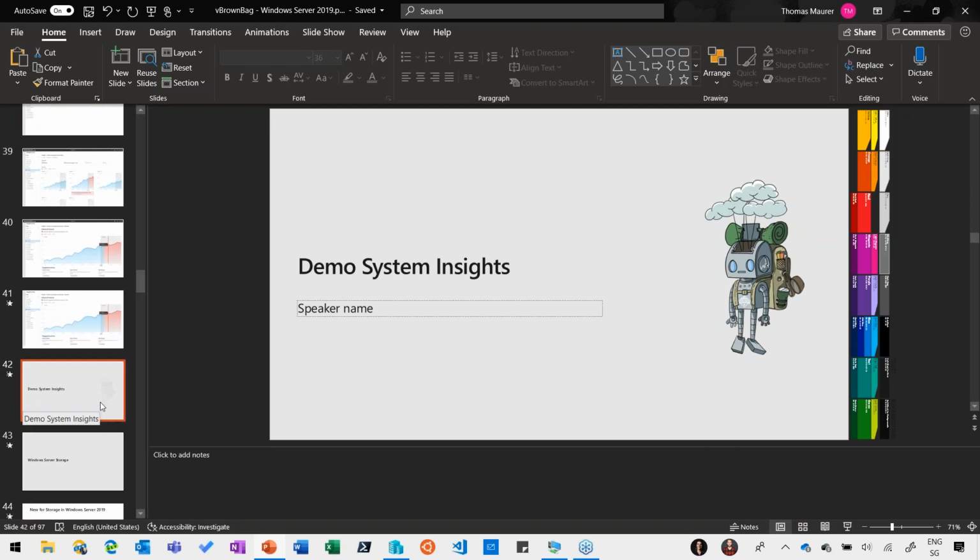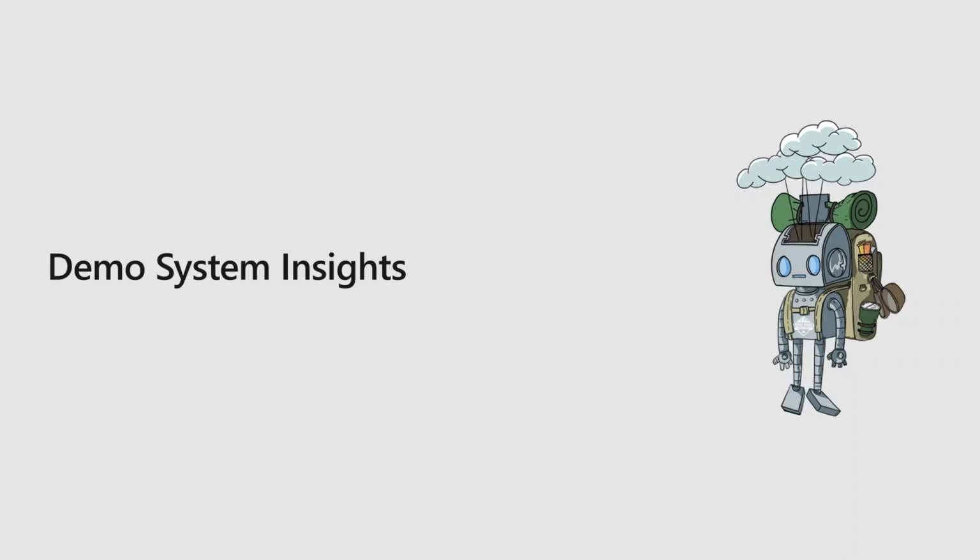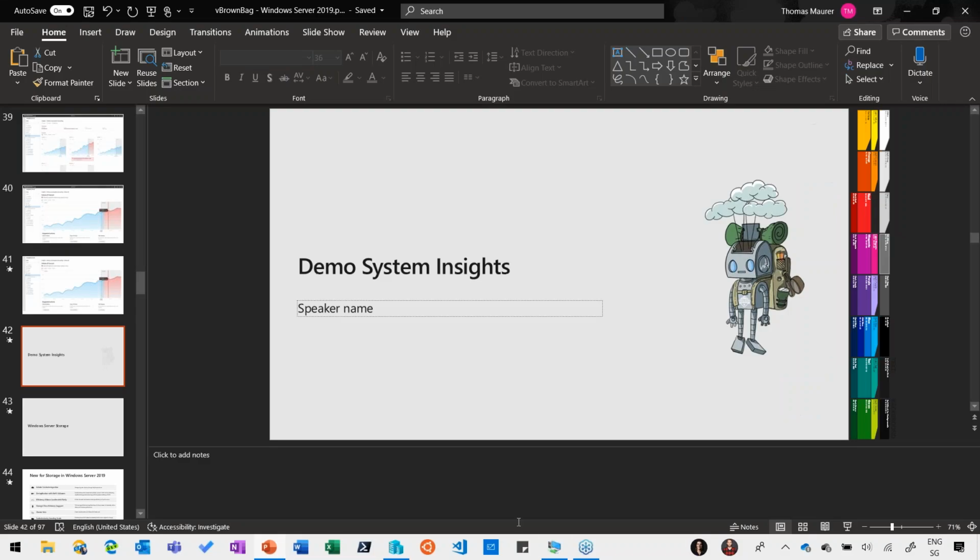So there's been a number of questions that have come in about System Insights. So it's a pretty popular thing. Does System Insights run on every server or centrally? Because you mentioned it was a feature, but where do you enable that? Oh, so the question is, where do I enable this?